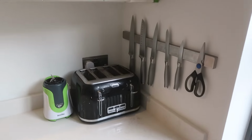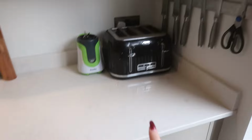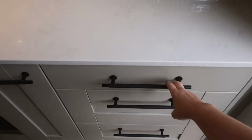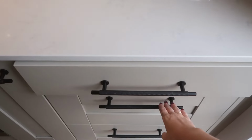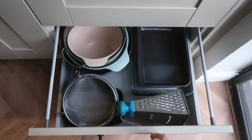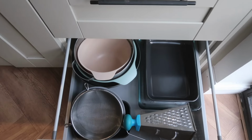Moving down, you can see our little knife area, blender, toaster, and then coming down here, we have more, oh, something is blocking this from opening. More kitchen utensils, an absolute mess, but honestly doesn't bother me. Moving down, all of our pots and our pans, and then finally, more cooking stuff, just bowls, trays, etc.